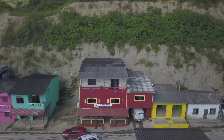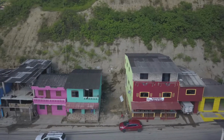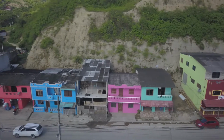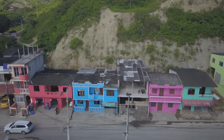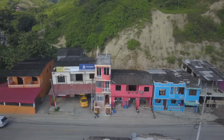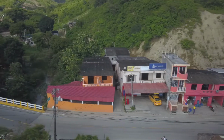This is the famous Benito's Bakery that you're seeing here, which is kind of one of the anchors for the little village because it brings a lot of people in here. But there's one home, really a business, that's under construction. It was dilapidated, and now they're building a whole new building there. So real positive things are happening.